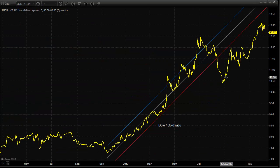All right, so here's a look at the Dow Gold Ratio. This is important as far as maintaining a risk-on, risk-off profile for the market. Right now, we're starting to see some risk coming off in the market because we're seeing this ratio go down. When traders are trying to put on risk and are happy to assume more risk, thinking that the market's going up, we're going to see this ratio rise, but right now we're starting to see this start to roll to the downside.